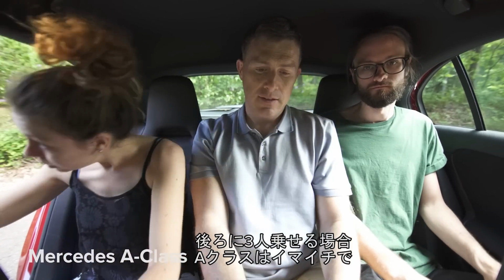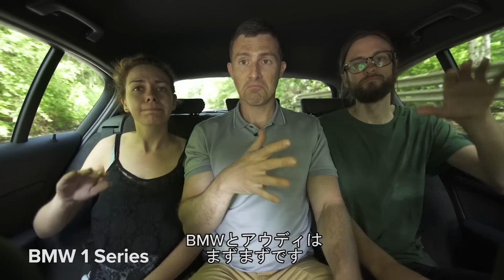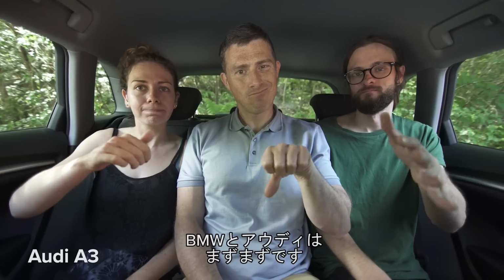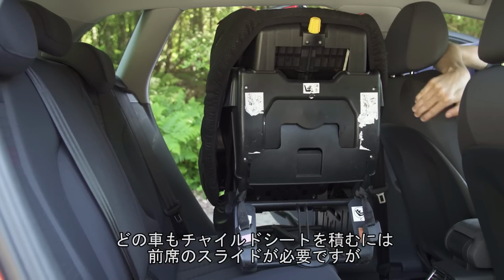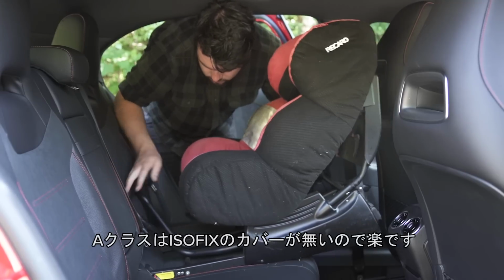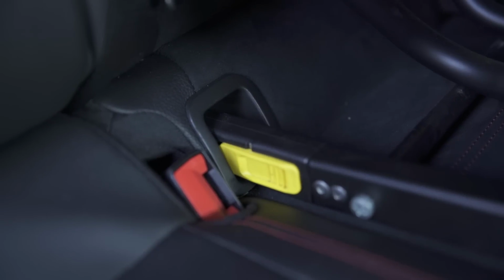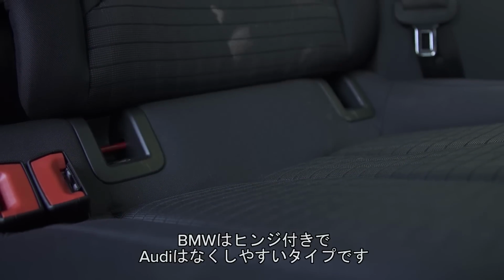You may sometimes want to carry 3 people in the back though, and in this respect the Merc isn't so good. The BMW and the Audi are a touch better, but still not ideal. Meanwhile, in all cars you'll need to slide the front passenger seat forward to fit a large rear-facing child seat. Once done, it's easy to fix the seat in the A-Class as its ISOFIX points are uncovered, while the BMW has flip-up covers and the Audi awkward pop-off ones you will probably lose.